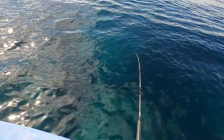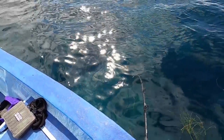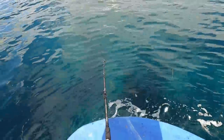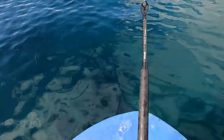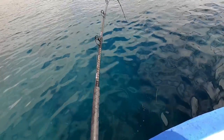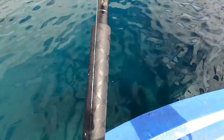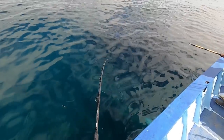Oh, he's trying to dog me right there. Look at him. Back up, back up, back up. Okay, okay. There he is, dude, he's gnarly. Short stroke. Look at him, you can see him right there. Get him, Shay. There he is, get the gaff. Get him.